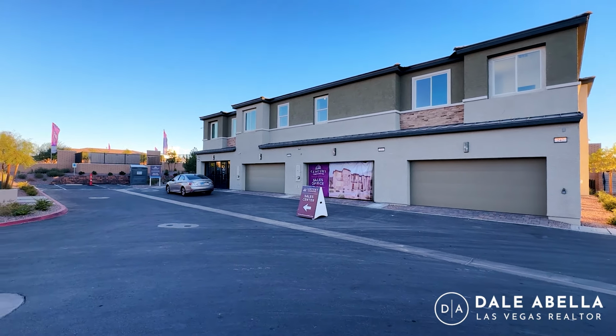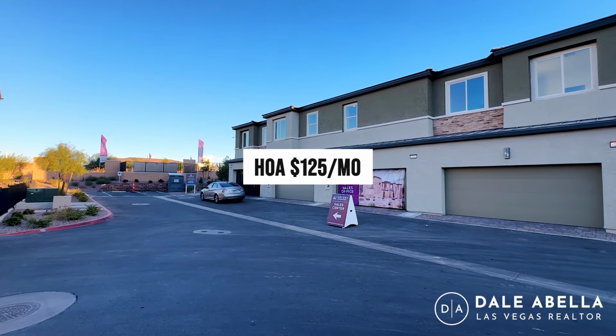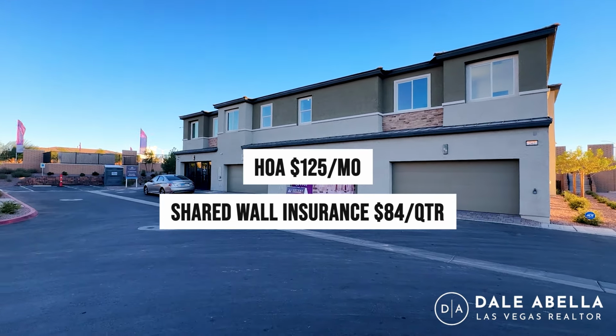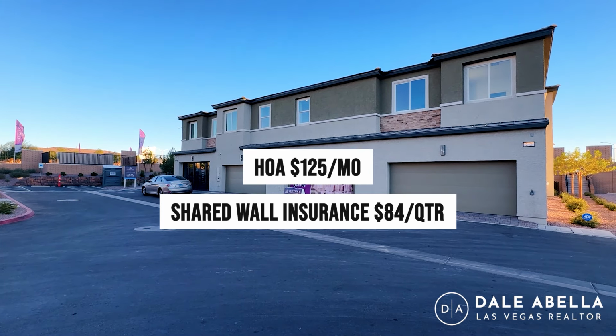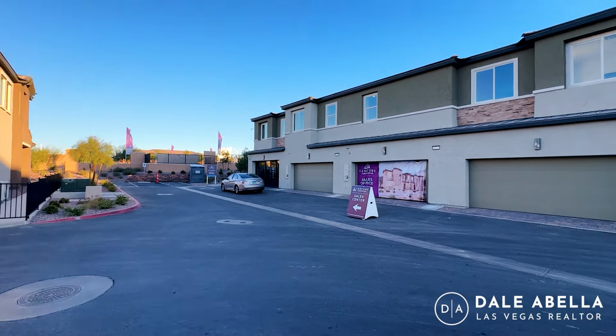For the HOA, total, you're going to be paying about $125 a month. And then also you're going to have a shared wall insurance policy, which is $84. It's going to be billed quarterly. Okay. So that just means that you and your neighbor are both protected against any damage. Also too, water is included in your HOA fee. Yeah, that's about it. Let's get started with the tour.